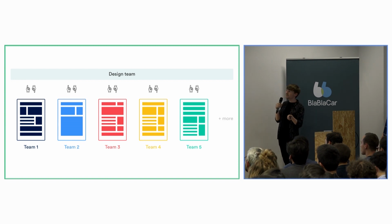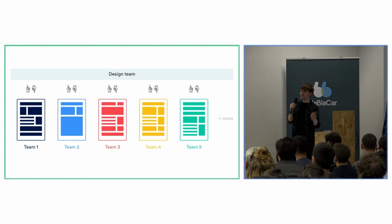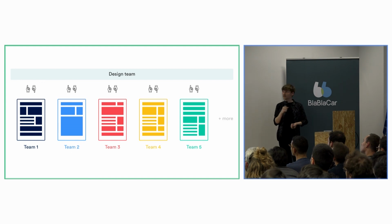But we do have an excellent design team of about 20 people, I think. And we kind of constantly align with each other, learn from each other, support each other, and make sure that, at least from the visual side of things, things are aligned. And unfortunately, we don't share many UI components just yet.